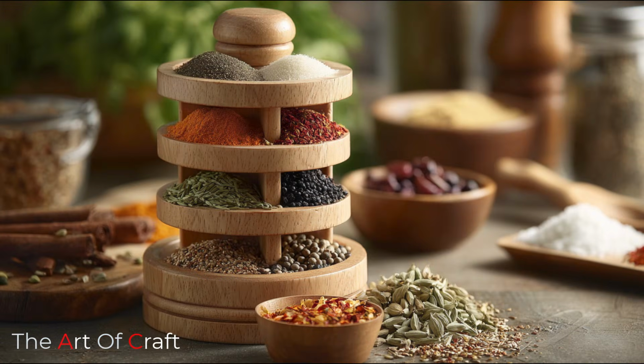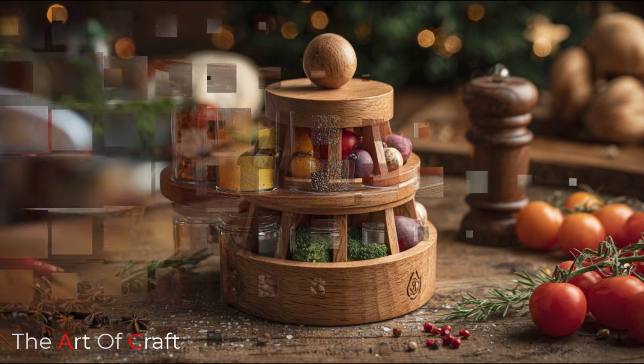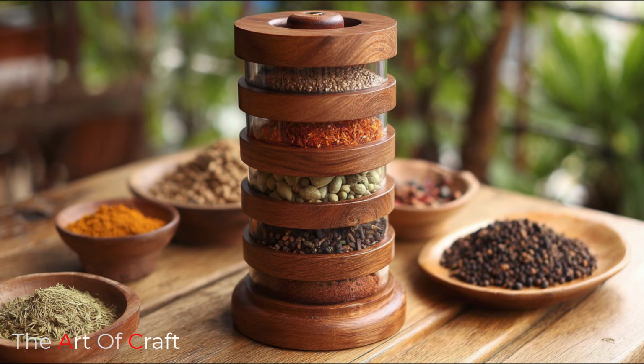So, what is the main appeal for you? Is it the pure convenience of having all your spices visible and reachable, the space-saving vertical design, or the simple satisfaction of having a well-organized, good-looking system for something you use every day?